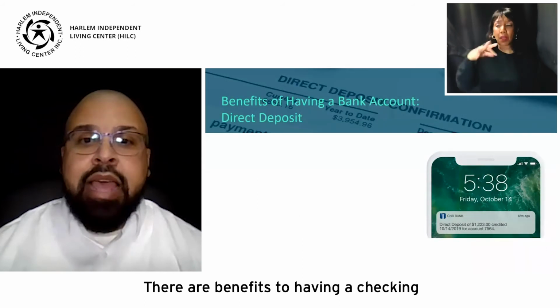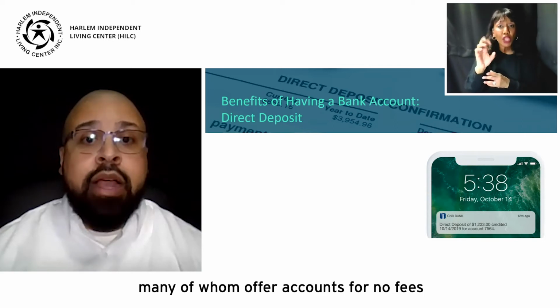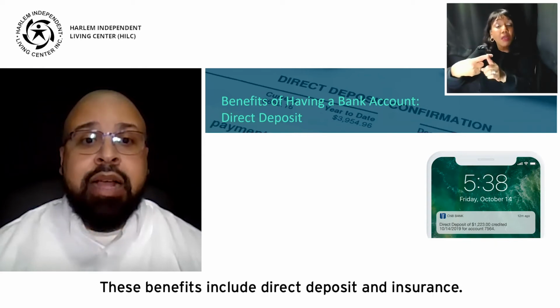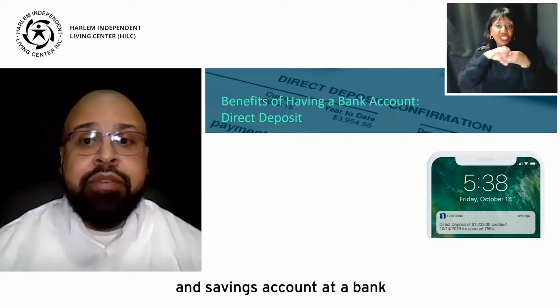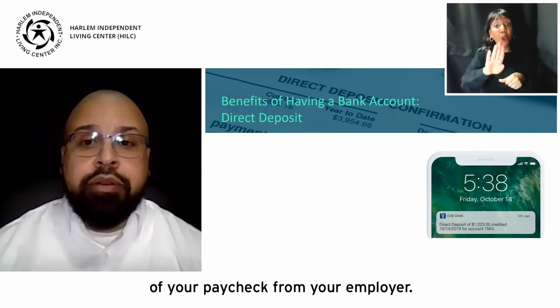There are benefits to having a checking and savings account at a bank or a credit union, many of whom offer accounts for no fees or a small fee for each month. These benefits include direct deposit and insurance. One of the major benefits of having a checking and savings account at a bank is that you get a direct deposit of your paycheck from your employer.